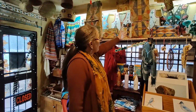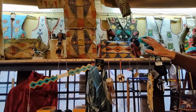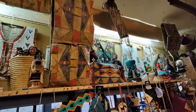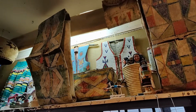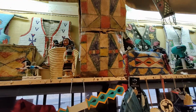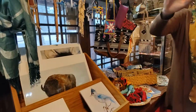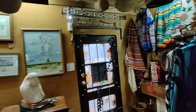Parfleshes. So these were like suitcases. Made out of rawhide and painted. So you could store food or clothing, personal items, that sort of thing. Would be stored in those. Art by Arthur Shortbow. He's an Ogallala Lakota artist. On the wall here, too.